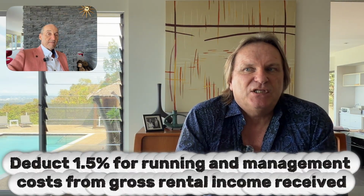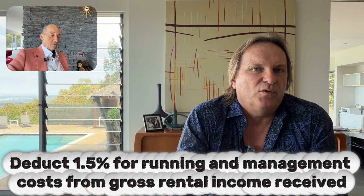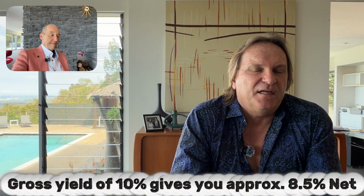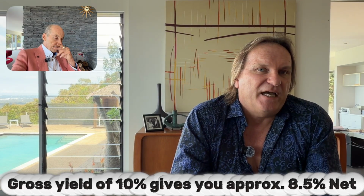You mentioned gross yields of between 9 to 12%, some even higher potentially in some of the regional areas. What's a typical net return after costs like the property management fee, insurance? We allow a deduction of about 1.5% roughly of the gross yield. So if your gross yield is say 10%, deduct 1.5% gives you 8.5% net yield. How do you achieve that?